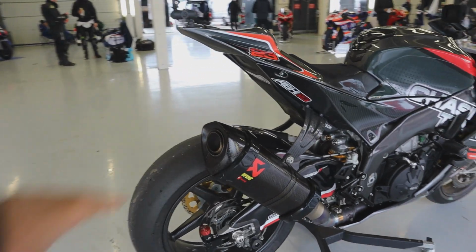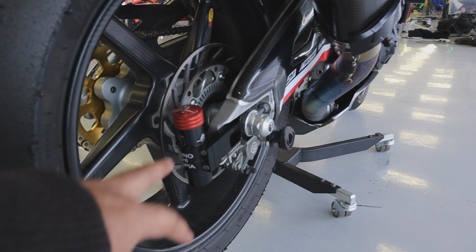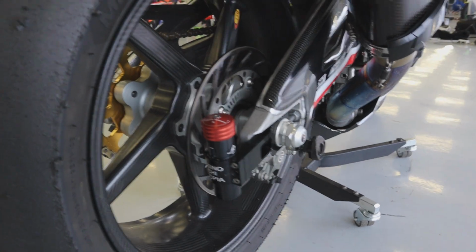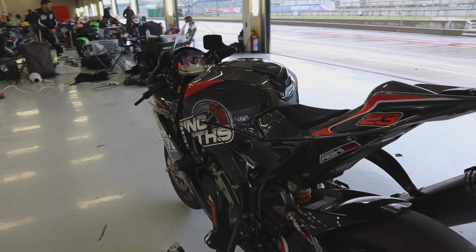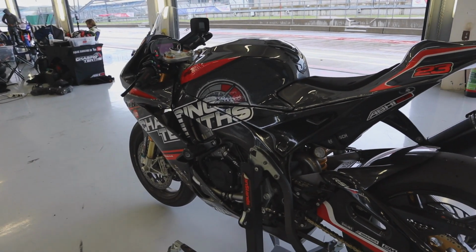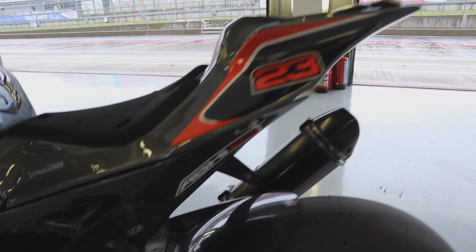What else on my bike? I've got double protection for the Akrapovic. I'm still collecting data on the rear suspension device, so I'm not going to release anything at the moment. I'm collecting data track by track, so when I come to a conclusion, then I'll make a video on that. Everything else, you guys have seen my bike, but that's a constant, by the way. It just lifts the bike up. I can move it in any direction I want to. It's just absolutely brilliant.